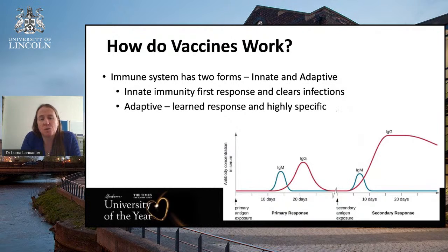So how do vaccines work? It involves stimulating the immune system. And the immune system has 2 forms, the innate system and the adaptive system. The innate immunity is the first response and is involved in clearing infection. It's made up of your skin, the mucus in your membranes, but also a number of cells involved, and they do a lot of the clearing of the actual bacteria or virus from the environment. They're known as phagocytes, and they basically eat these bacteria or viruses to remove them from the body.